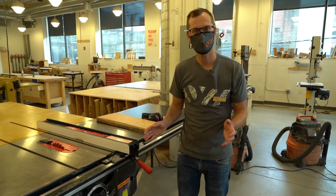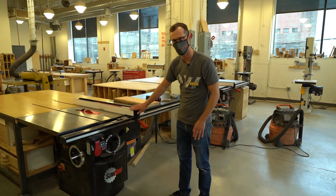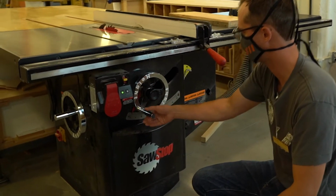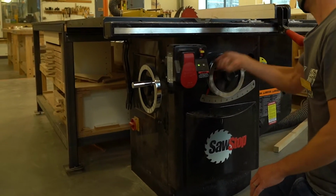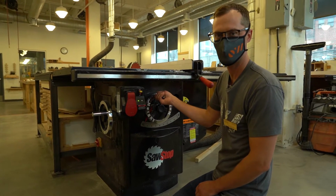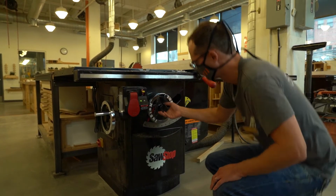Next, we're going to go over some of the adjustments on the saw. I already showed you how the fence worked, and there's two other main adjustments. The height, which is conveniently marked on the front of the machine. You can run the blade up pretty high but we do discourage using it all the way at its maximum because it puts a lot of stress on the machine and it's more likely to generate kickback.